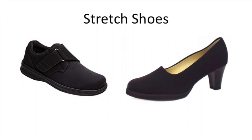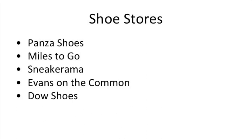I'm going to give you some shoe recommendations because it's always hard to find shoes. Now, I don't advertise for any of these, but these are where I send my patients, because you get frustrated about where you can find a good shoe. The first one, for my older patients that want more of a dress shoe, is Panza Shoes. They're in downtown Framingham. They have a good selection of shoes, they've been around for many, many years, and they have the stretch shoes there. They have a lot of different shoes that are going to be helpful for you.